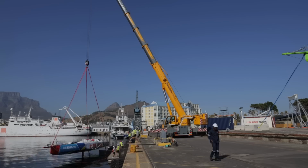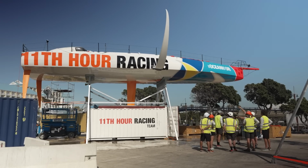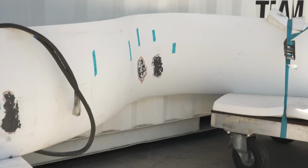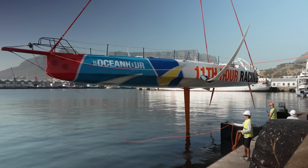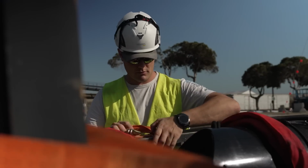And now that we've gotten here and been able to get the boat and the foils out of the water and undergo proper investigation, unfortunately we do have quite serious damage, and so this morning we applied to the race organizer for permission to swap to our other foils. Unfortunately, the challenge for us is that these foils we believe are repairable. It's just not going to be possible to do that here with the time that we have and access to materials before the next leg start.